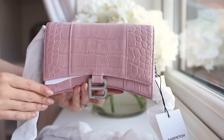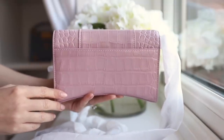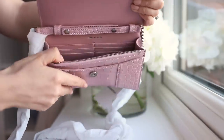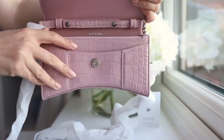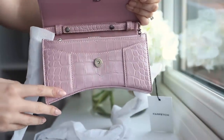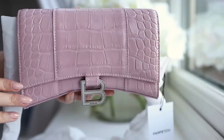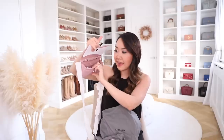I do want to be careful because I'm not planning on keeping this one. But on the inside, you do have quite a few compartments. You have a pocket right there on the front, another zip pocket, and a pocket right there on the inside. And then you also have a main open space compartment as well as card slots. If any of you are familiar with the Chanel wallet on chain, it's very similar in terms of layout to that, and just very functional and neat.